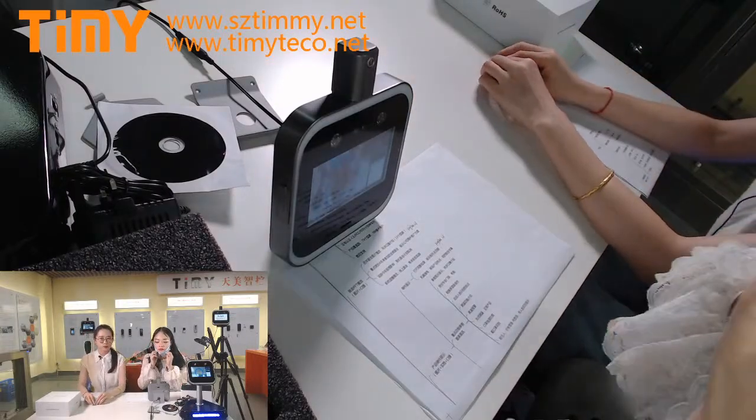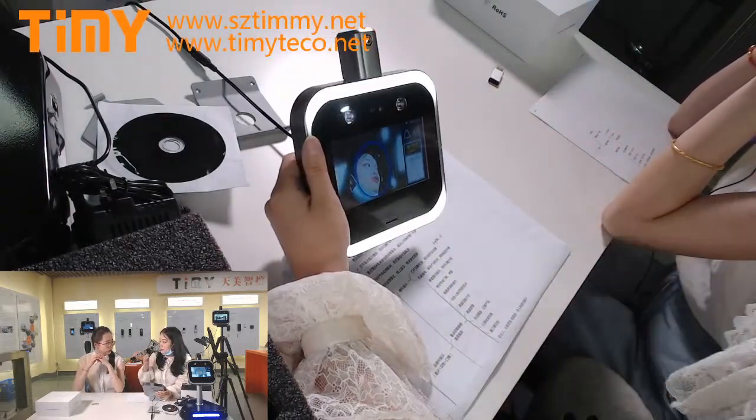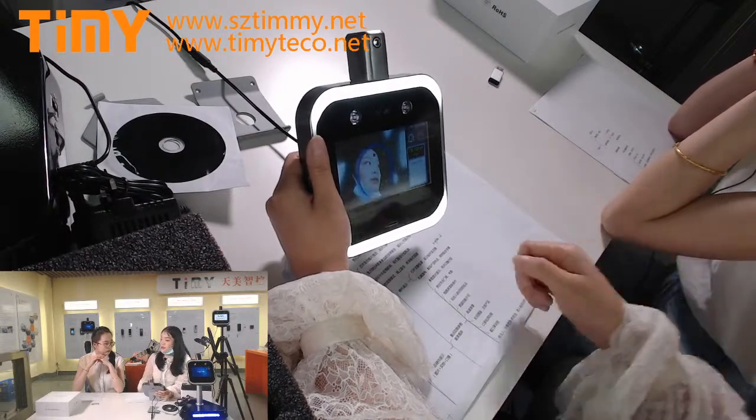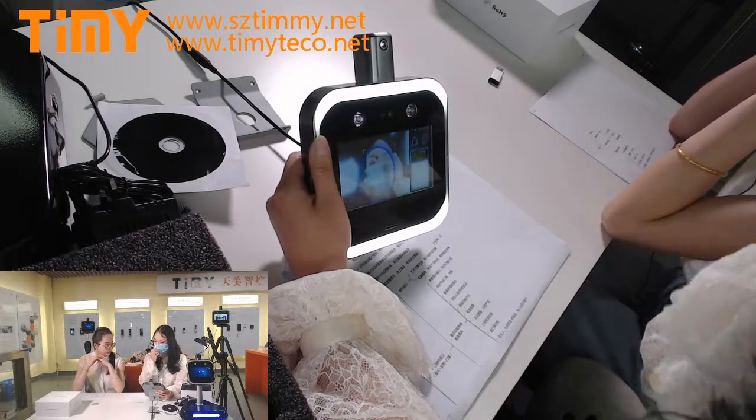So for reading the face with mask, the people must register their face with the mask, then can read with the mask. Okay, I can show you here. I'm wearing the mask.